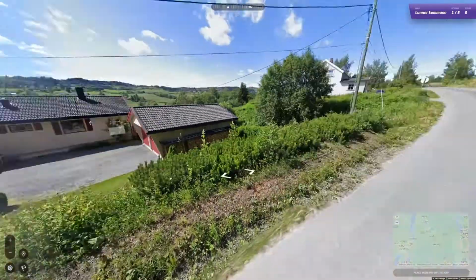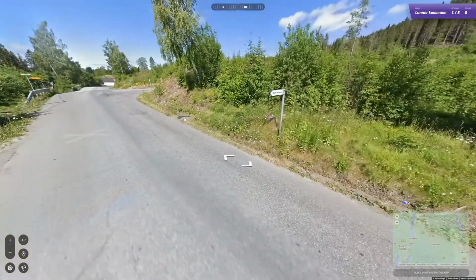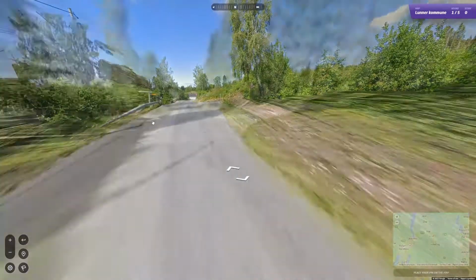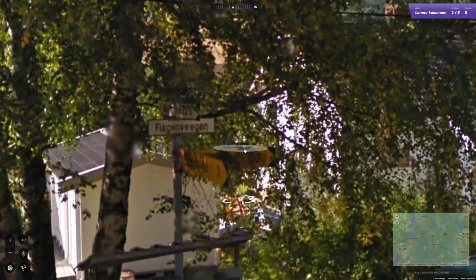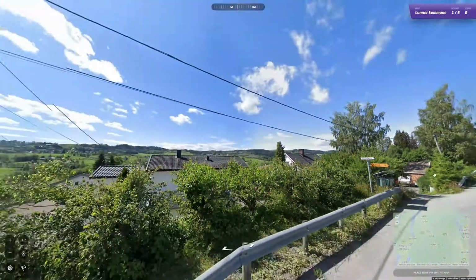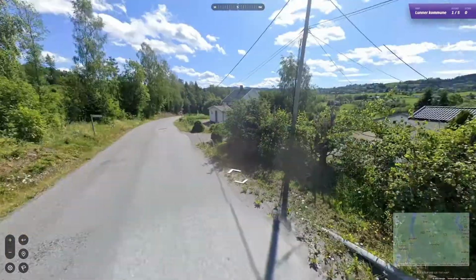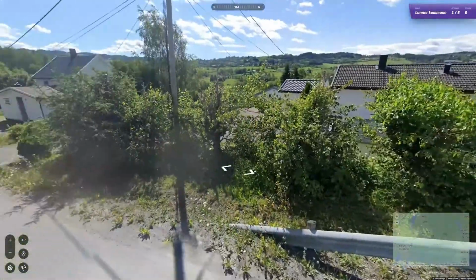Like, I'm just messing it up at every point. Fossum motorcycle service, the Flogenwegen, and what's the name of this other one? Råstabacka and Stubne. Nope, that's telling me absolute zip. Okay, so that's a Råstabacka, and this is Flogenwegen.